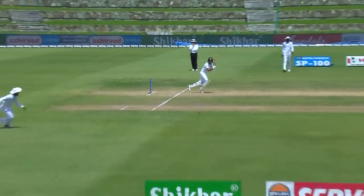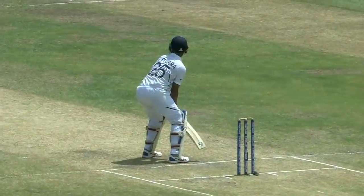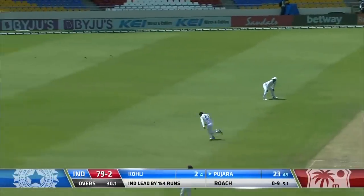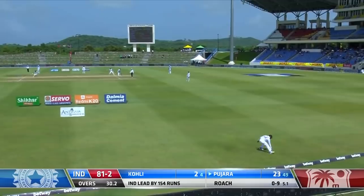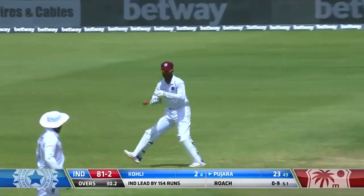Gets onto the back foot and uses the crease very well. It's more of a back foot punch rather than a square cut. Another fine shot, again short. Again a chase for that fielder. He'll pull it in. He wants a third. Oh, he's got himself into trouble.